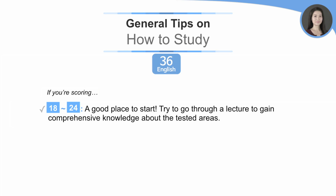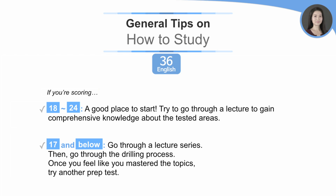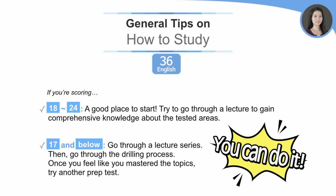If you're within the 18 and 24 range, this is a good place to start. The most common scenario might be that you're relying on your intuition for most of the questions rather than actually knowing the specific topics that are tested. So try to go through a lecture to gain a comprehensive knowledge about the tested areas. If you're scoring 17 and below, it's okay. It is definitely a good idea to go through a lecture series. Then go through the drilling process. Once you feel like you've mastered the topics, then try another prep test.